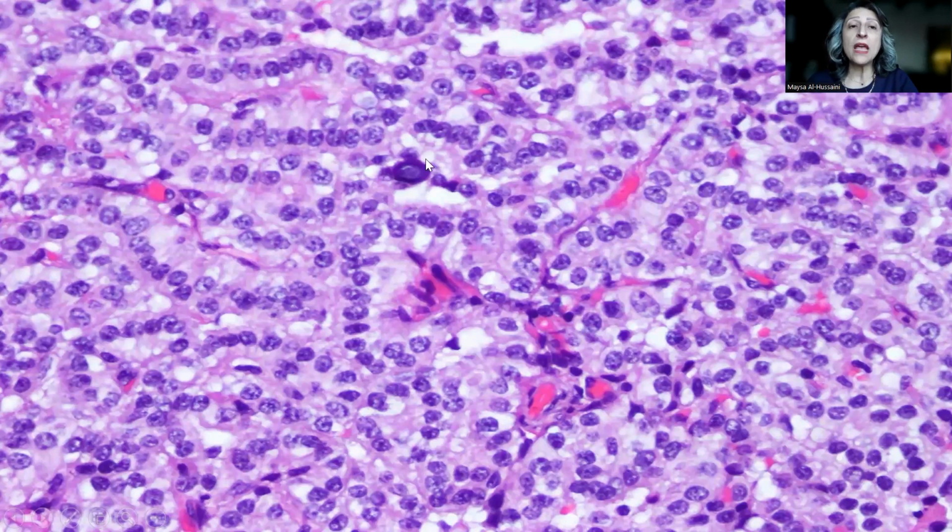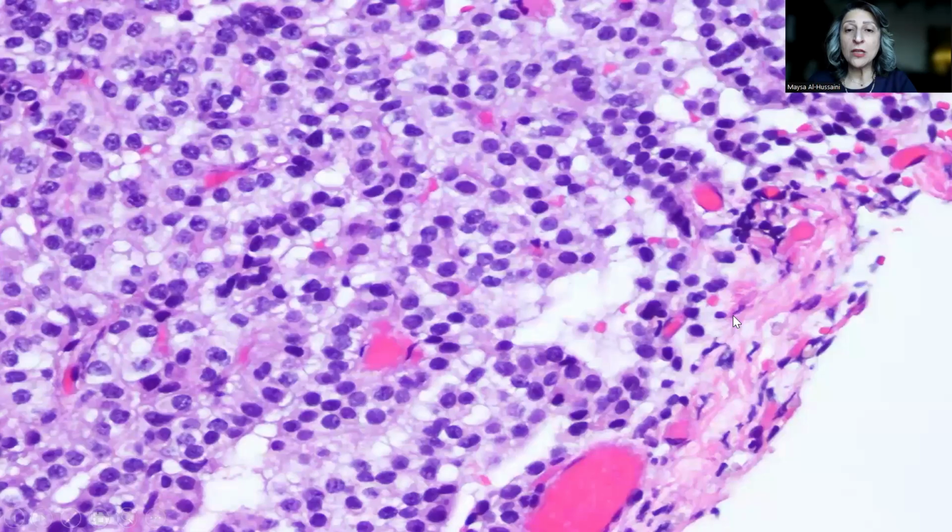And another area with fibrovascular pores lined by a single layer of bland-looking epithelium. Here the same fibrovascular pore and a single layer of bland-looking epithelium, again repetitive here, with some clearing of the cytoplasm and then some psammoma formation. And again, there is no evidence of mitosis.